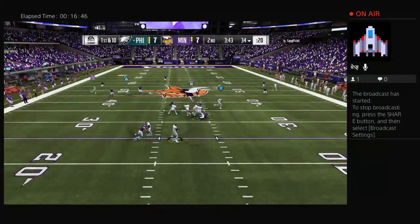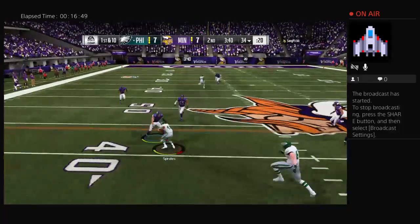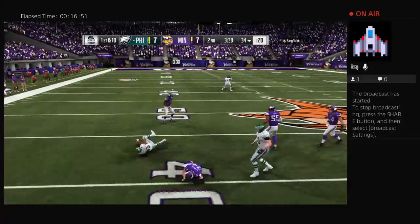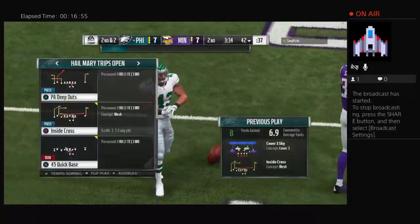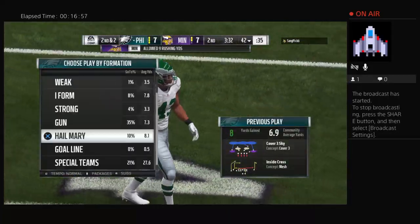Wentz now on 1st down. This one complete to Sproles. And to the 42-yard line here and brought down there. It'll be a gain of 8 yards, and it'll make it 2nd down.